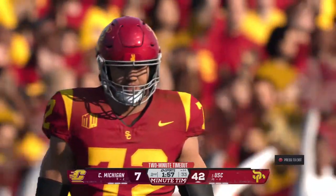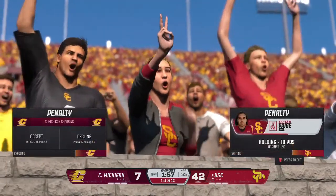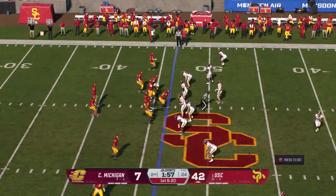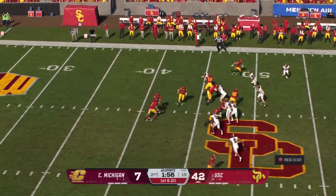They make the stop, but there is a flag on the field. We'll see what that's all about. Hold. Amazing how many times an offensive holding penalty will stall a drive. We'll see if the offense can overcome it.